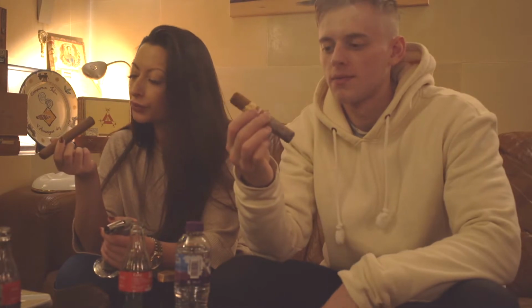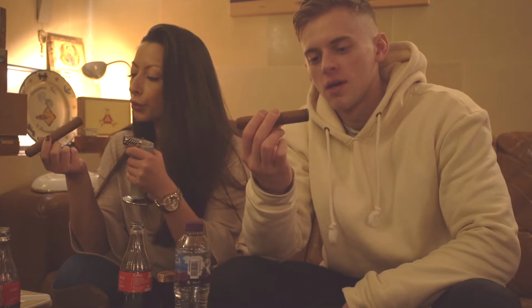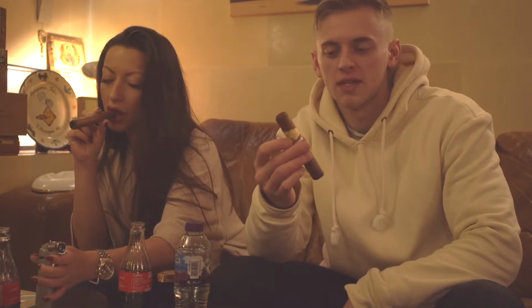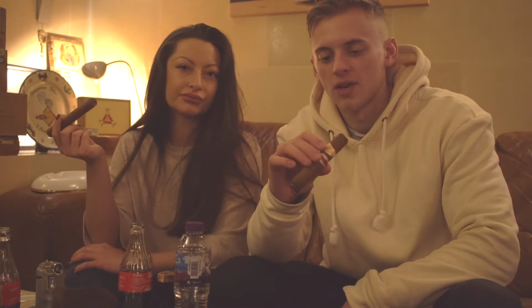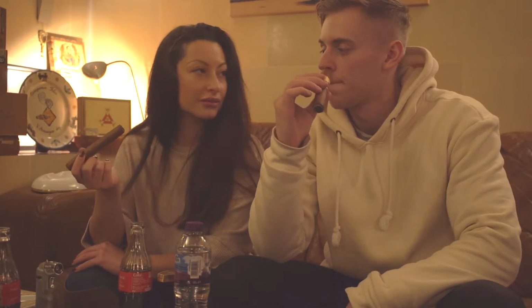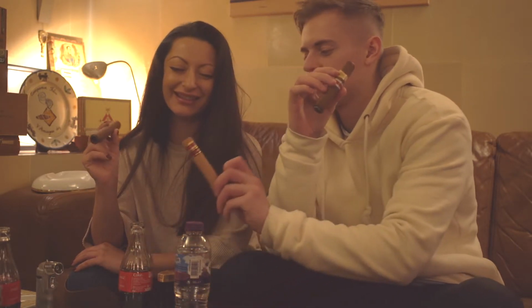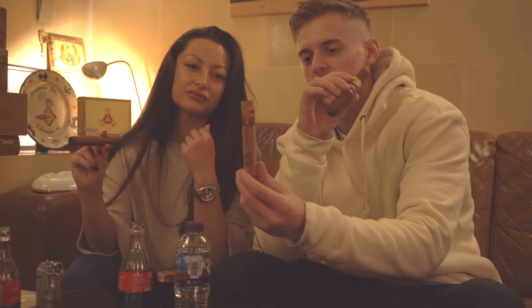So after first lighting the cigar, seems like a really nice draw, a nice amount of resistance. So we're going to let these heat up and we'll get back to you guys to give you some thoughts on these cigars. How's yours starting off? Good. Yeah, really nice. It's not tight, which is a good thing. I really like this. Yeah, it's a nice packaging.